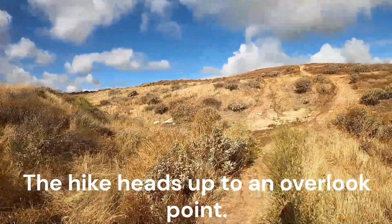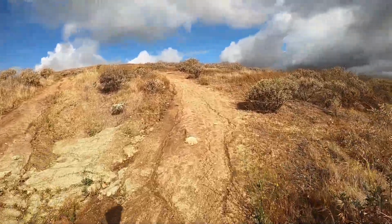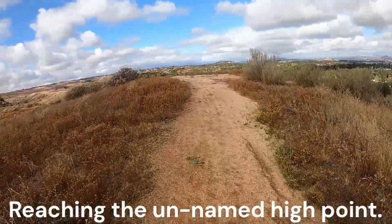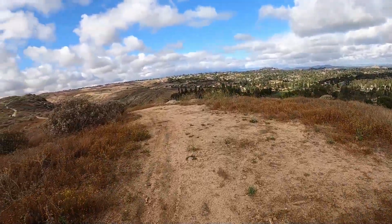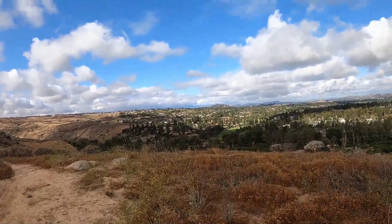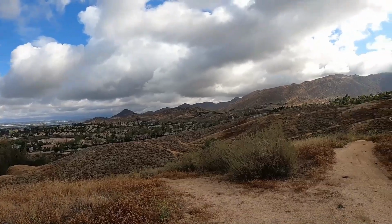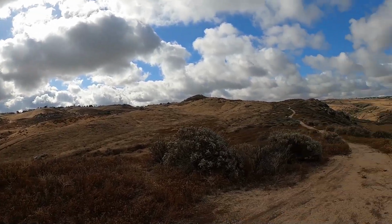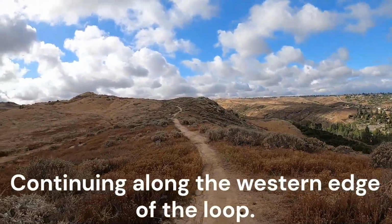The hike heads up to an overlook point. Reaching the unnamed high point. Overlooking Riverside with the high point 360. Continuing along the western edge of the loop.